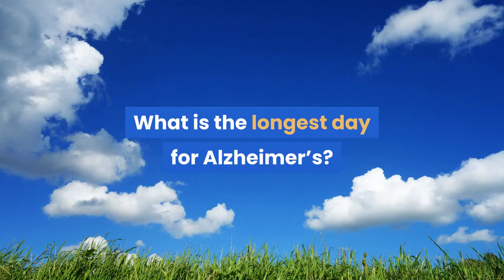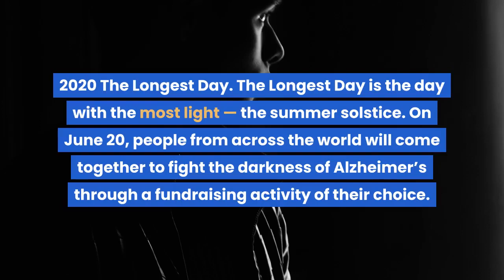What is the longest day for Alzheimer's? 2020. The Longest Day is the day with the most light, the summer solstice. On June 20th, people from across the world will come together to fight the darkness of Alzheimer's through a fundraising activity of their choice.